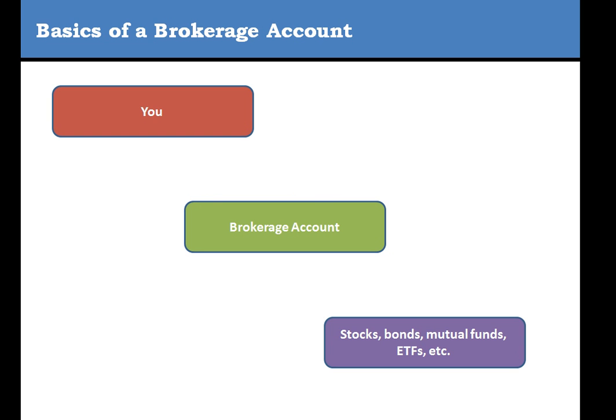So, the basics of a brokerage account. Here's how a brokerage account works. First, you're going to deposit your funds into the account. And brokerages may require a minimum balance of anywhere between about $500 to $2,000. So, generally, a good rule of thumb is that you should probably have at least $1,000 when you go to open an account.